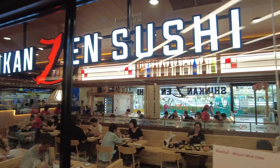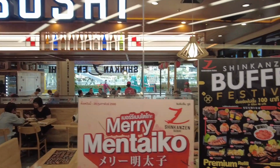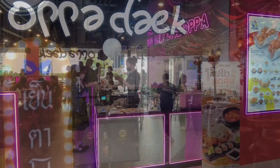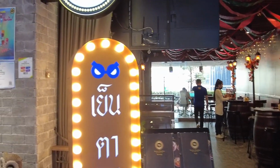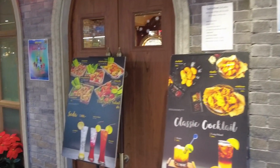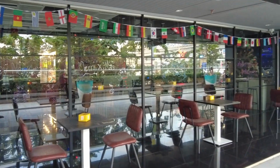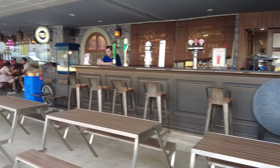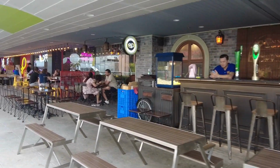For Eastern Asian cuisine lovers, there are a couple of nice Japanese and Korean restaurants, and a handful of indoor and outdoor bars that add a little bit of nightlife into the shopping mall. The bars here open till around 2 AM in the morning. Not a bad place to enjoy some music and a couple of cool alcoholic beverages.